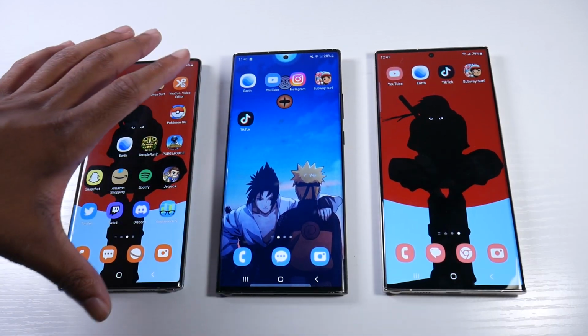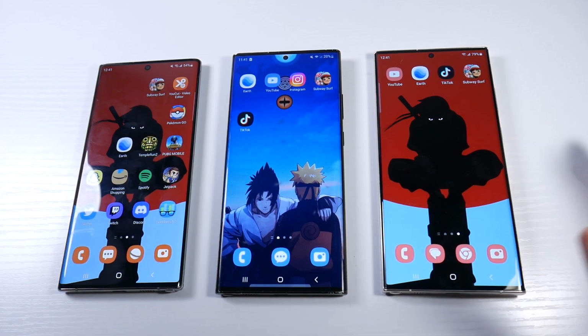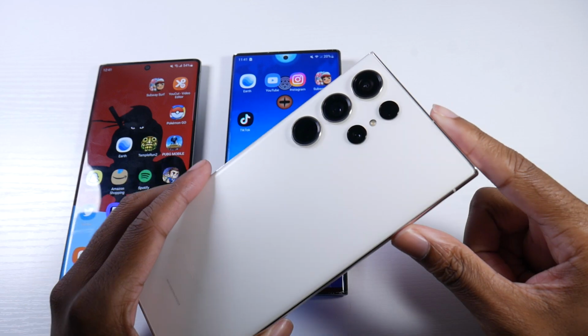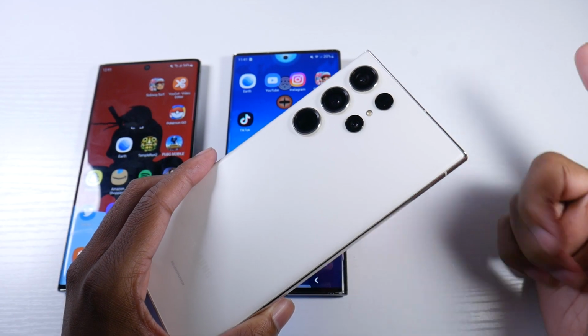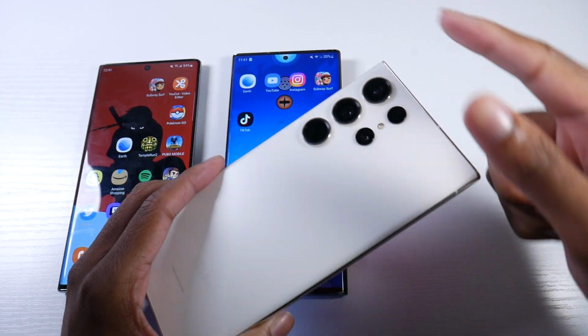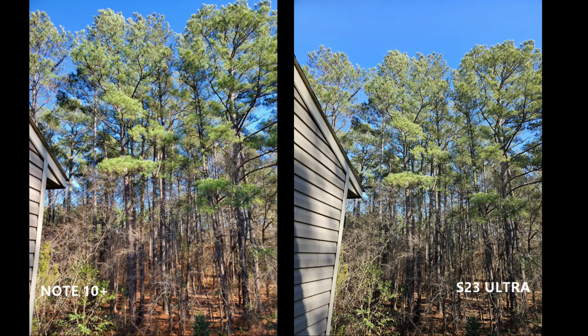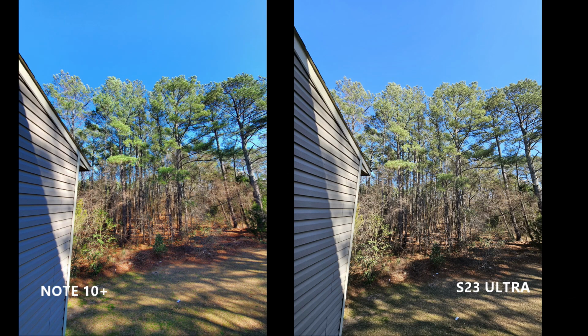Now let's go ahead and talk about one of the biggest reasons people upgrade, and it's for the cameras, guys. The S23 Ultra is a pretty big upgrade when you're coming from a Note 10 Plus as far as the cameras go. There's a lot going on with the cameras, a lot of new stuff that you can take advantage of.